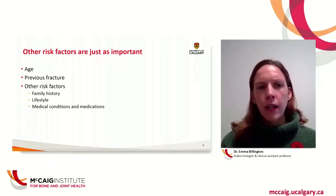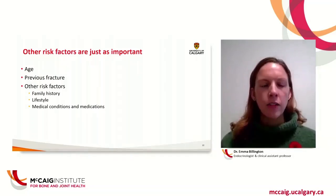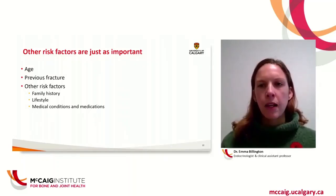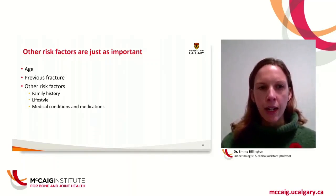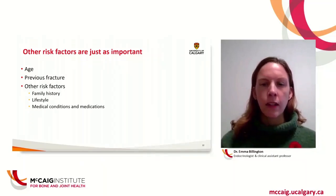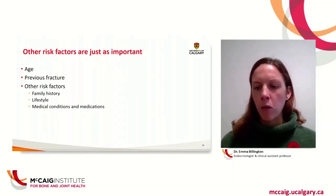And then other risk factors, unfortunately, we can't choose our parents, but about 70 to 80% of our peak bone density, so as thick and strong as the bone's going to get in our 20s and 30s, 70 to 80% of that is determined by genetics. And then there's lifestyle factors, which I'm going to talk about on a few slides ahead, as well as some medical conditions and medications that can make us more likely to fracture.